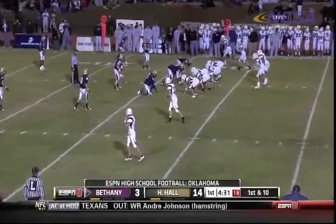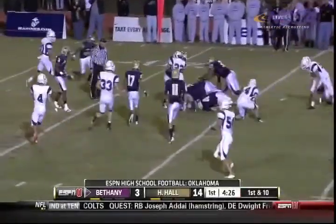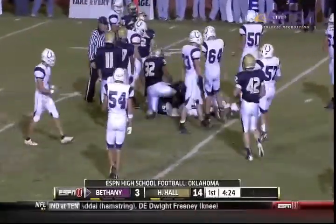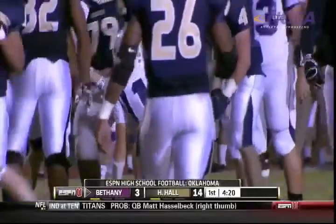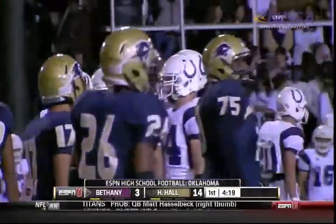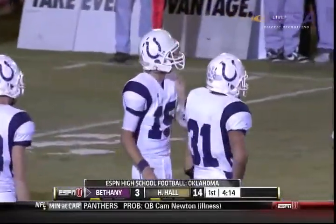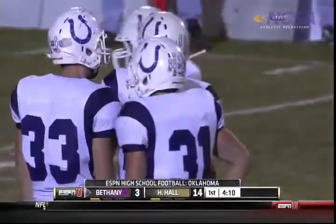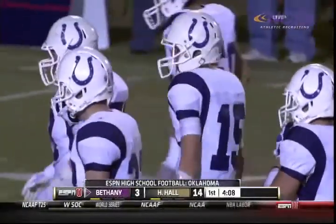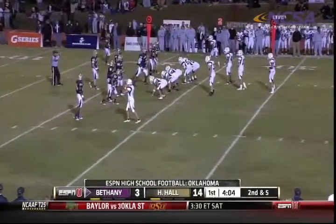1st and 10. Fresh set of downs. Kept by the quarterback, Claiborne, up the middle. Tackle by number 4, Ross Clifton. Second tackle of the game for Clifton, a 5-yard pickup for Claiborne. Riley Claiborne does a nice job right there with that zone read. He's just watching the unblocked defensive lineman to see if he stretches with the back. If he does, I'm going to pull it and keep it. That's what happened. Read and executed very well. Puts him in 2nd and 5.